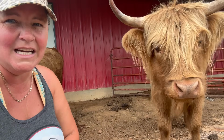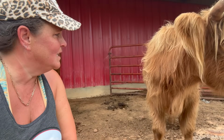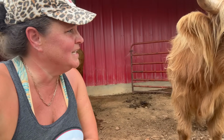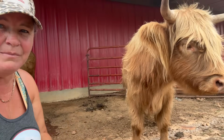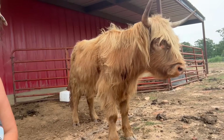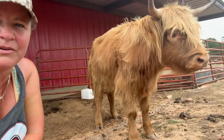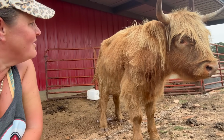Isabella's just really tiny. I don't know if it's because she's a girl. I have seen her brothers, and both of them are really small too. But I've also seen her mother and father, and they were actually really big. So I don't know why all these babies produced by the same bull are really small. But it's okay. We love her.